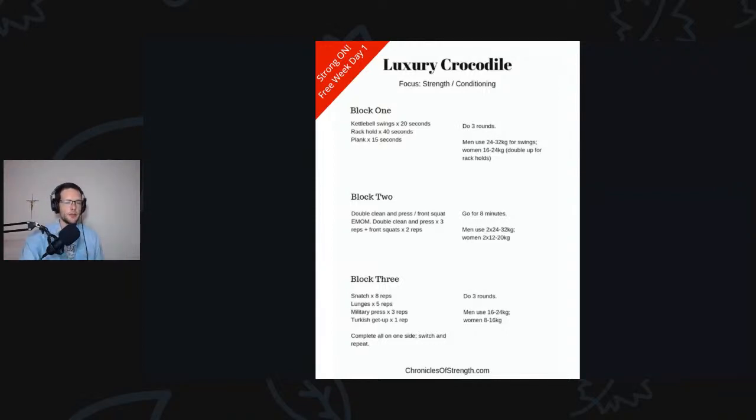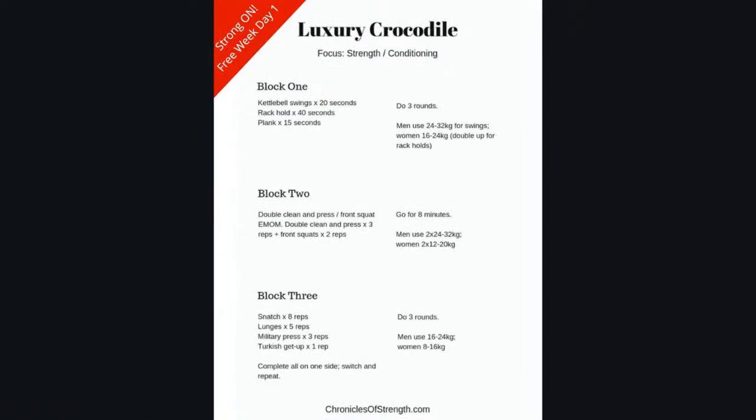So every workout that you see in Strong On, including this one, will have a title, a fun little name, and then a focus. And the focus says, this is what we're emphasizing in this workout. There might be other things that the workout features. It doesn't mean that we're only focusing on this, but this is the primary emphasis of the workout. This workout also has 3 blocks. So let me quickly explain that, and then we'll get into the details of this particular routine.